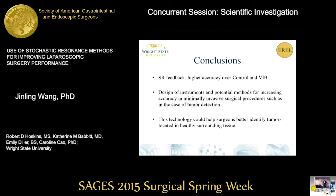In summary, SR feedback had higher accuracy over the control condition and vibro-tactile condition. The results have implications for the design of instruments and potential methods for increasing accuracy in minimally invasive surgery. This technology could also help surgeons better identify tumors located in healthy surrounding tissue.